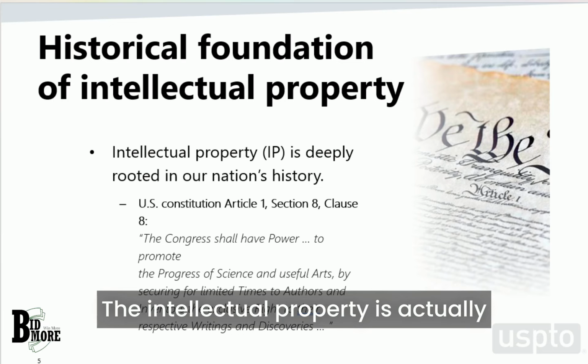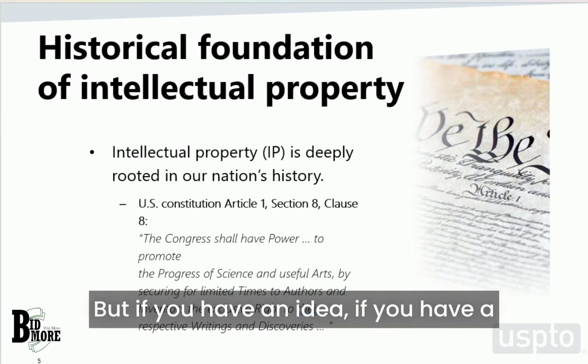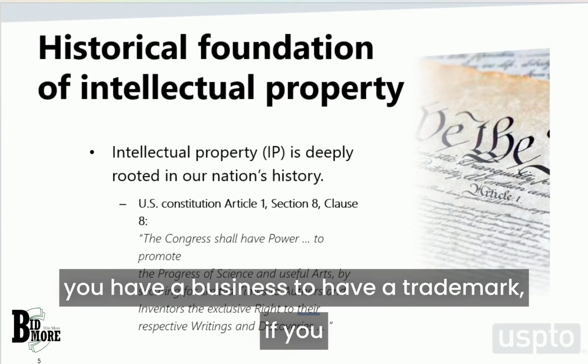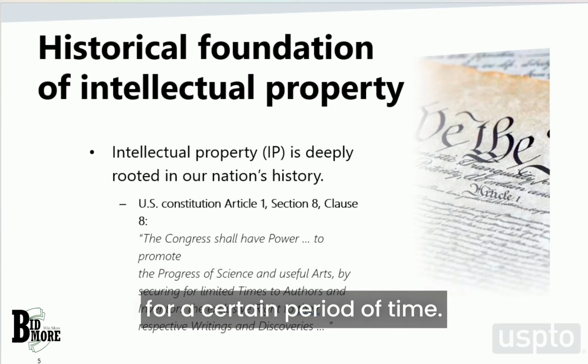The intellectual property is actually protected by the government. It is territorial. It will not work outside the United States. But if you have an idea, if you have a problem-solving solution, if you have any new ideas, if you have a business to have a trademark, a trade secret, if you have music or movies or whatever, those properties of yours will be protected for a certain period of time. You will have exclusive rights to your work.